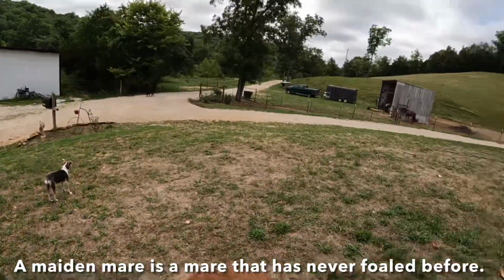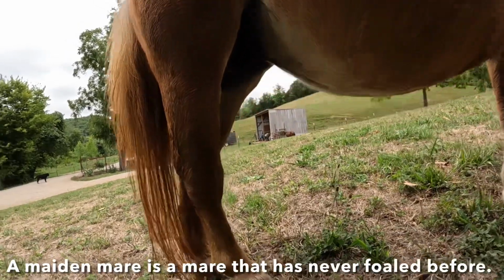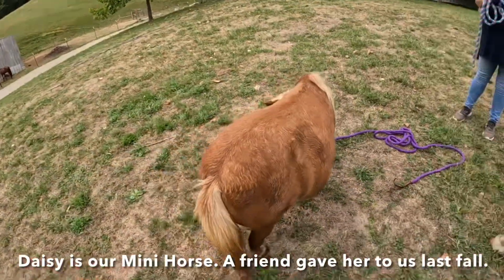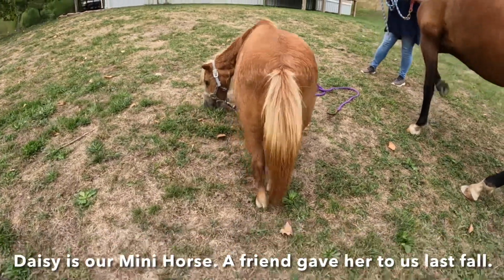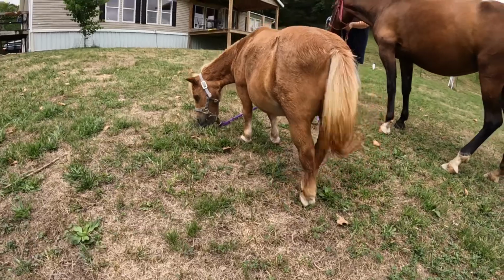And this one here, I'm not even sure she's bred. So take a look at her. I don't know if she's ever had a foal before. We don't even know how old she is. I don't know. Why don't y'all comment and see if you think she's bred or not.